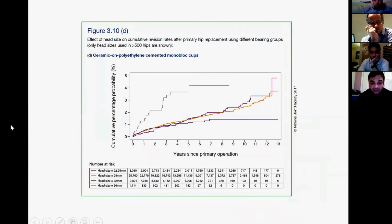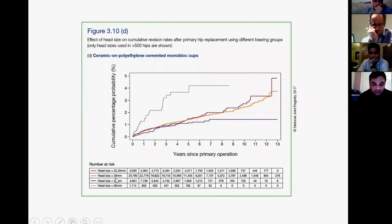Ceramic and poly for cemented. We know that ceramic and poly gives very good results for a cemented hip replacement. If you look at the size of the head, 36, which is green, gray in color, there again, not many people seem to be using it because it seems to be stopping there at 8 or 9 years. Looking at the 32, which is purple, or whatever the color is, it seems to be giving a steady 2% or just over 2% probability of revision at 13 years. Which is quite good. And 28 again has got a steady slope increasing. And as the years go by, there is a little bit more. Although compared to the other liners, this seems to be giving the best result. And most of us know that anyway.